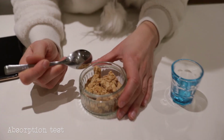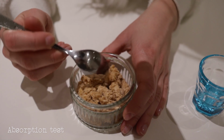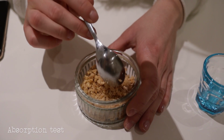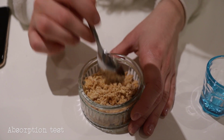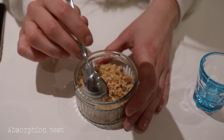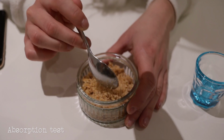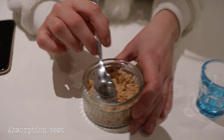So let's just mix it a little bit so you can see that it turns into sawdust, and then when it's dry it completely is like, is that really fine? Yeah, and it doesn't have any smell.